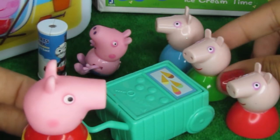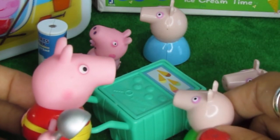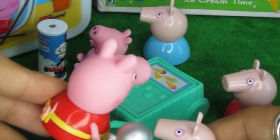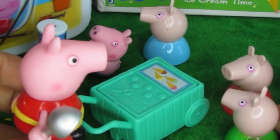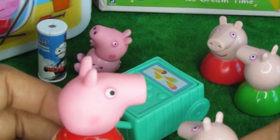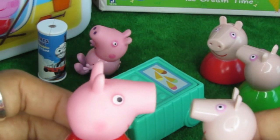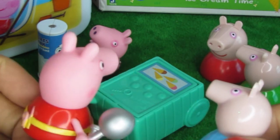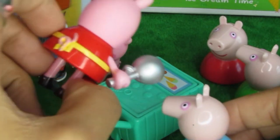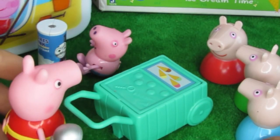What about you, green Miss Peppa Pig? I'll have the avocado ice cream, please. Sure, there you go. Thank you so much. And you, little George? Little George number one? No, you're Peppa Pig. You're another Miss Peppa Pig in blue dress. What would you like? I'll have a pineapple ice cream, please. Sure. There you go.